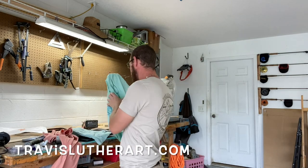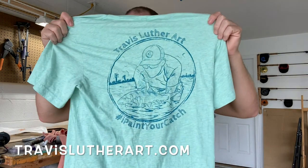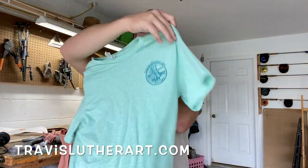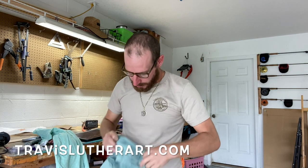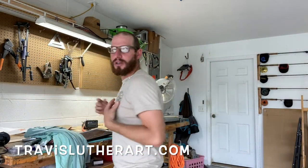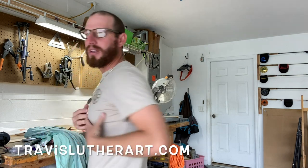My second one is my bonefish shirt. It's a teal with a dark blue teal print on it. That's the bonefish, the Travis Luther Art, I Paint Your Catch. And then it has the same logo on the front. I have my tarpon here as well. I'm really excited how this one came out. Looks pretty good. It's got the tarpon in the water. I changed the background a little bit from the original. And then the logo on the front. And then the last one is my snook shirt here. And then logo on the front.